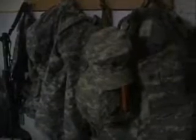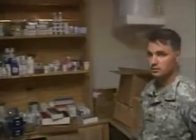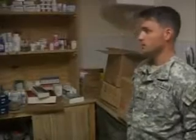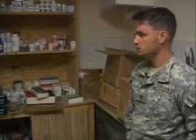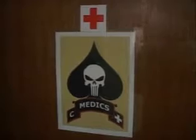You wouldn't be able to tell at first glance, but this facility is stockpiled with most basic medical supplies. We have everything a normal level 1 treatment facility has, everything from antibiotics, painkillers, just basic OTC meds, basically anything you'd find at any level 1 treatment facility. It's pretty simple. Reporting from FOB Wilderness, I'm Marine Corporal Robert Durham.